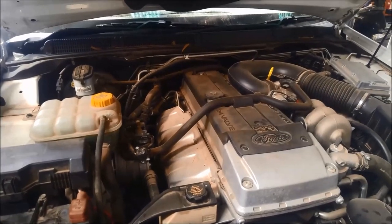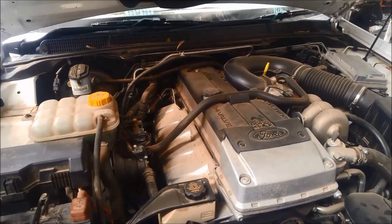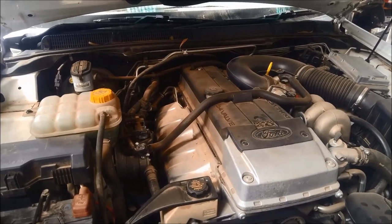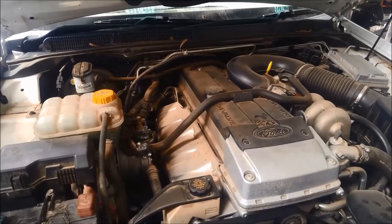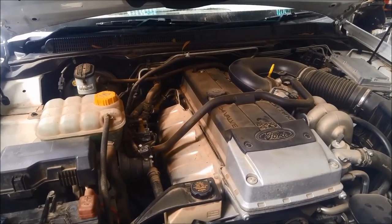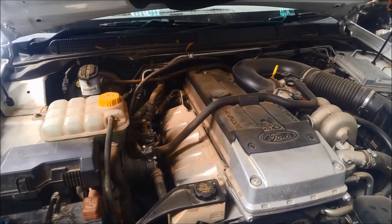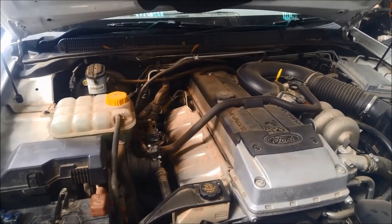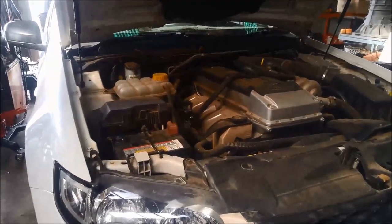So what we've got from the stall test: it's a little bit high in drive. The revs are pulsating in reverse and they're a bit low. We've got a delay selecting reverse. And in sport shift, the manual first, it will go into first gear at 75 kilometres an hour. So now we've done all those checks, we can take the pan off.